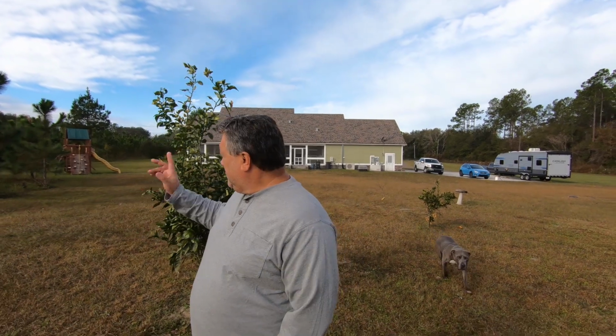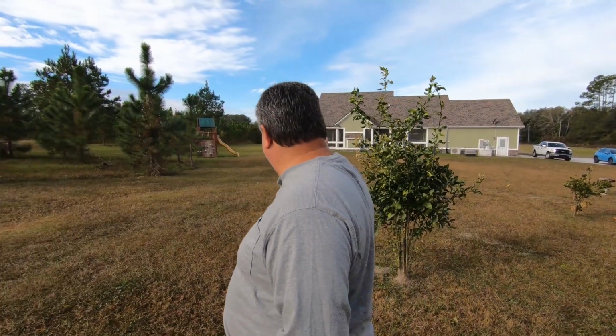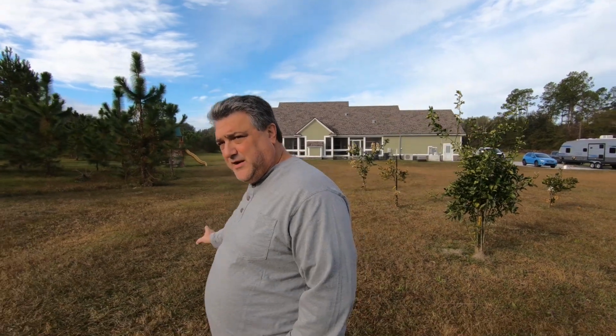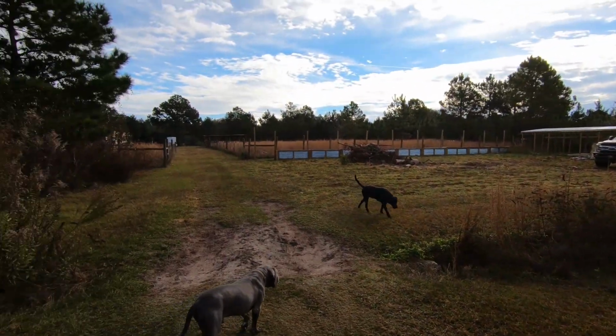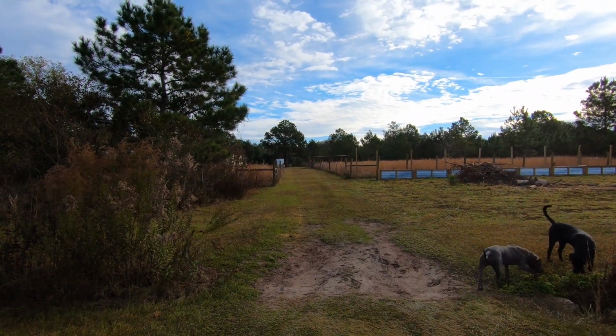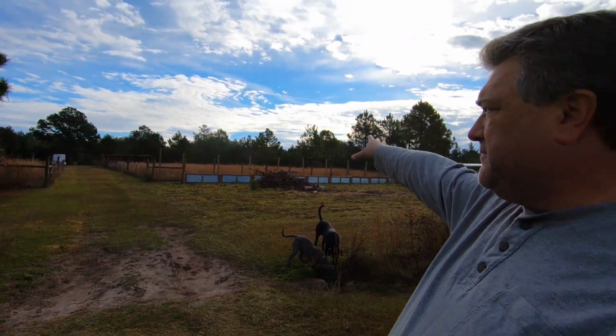If you now look up at the house, this is the back of the house. So we come out of the back of the house, and immediately beyond the house is what we call our center path. The center path essentially cuts the farm right in half. On the right side we have our buck pasture. On the left side we have our does.